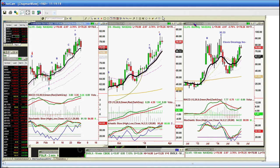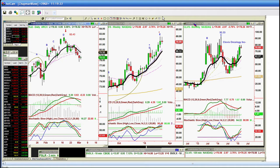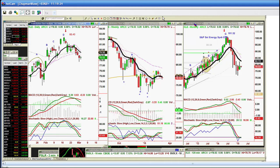The XLE. I had a question about the XLE, and believe me, I'm following this really closely because there are a couple of reasons why this whole energy sector, the S&P Select Energy SPY, the ETF, is worth monitoring. And that is because of that massive move down in the monthly and the potential for a lowercase h to go to a lowercase m in the weekly chart.